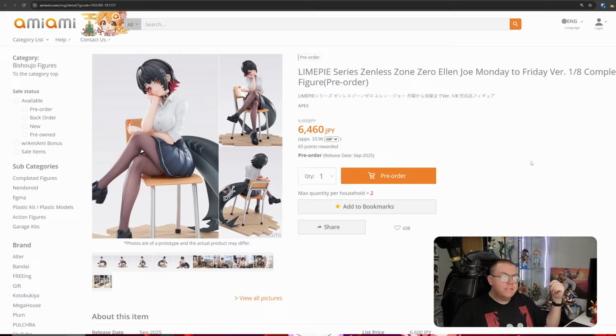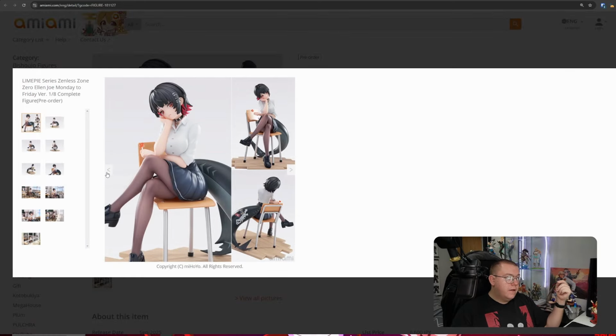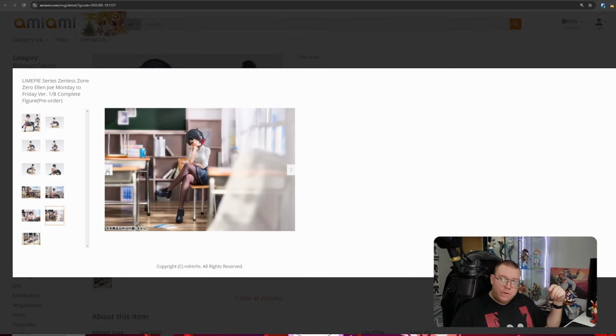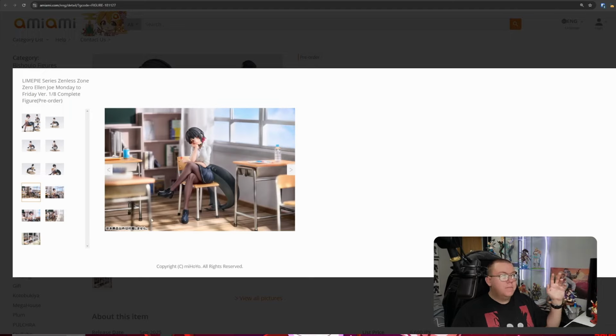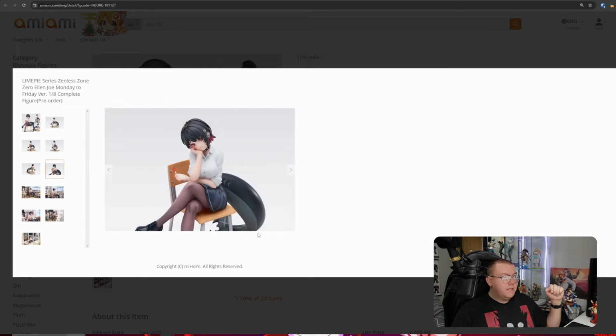And then finally to round up, we got Lime Pie series Zenless Zone 0. Ellen Joe Monday to Friday version 1/8 by Apex, 6,460 yen. So I think she's quite a popular character, if I remember correctly, from Zenless Zone. I've not played the game, so I don't know anything about this character. But yeah, I think a lot of people like this one, especially with the shark tail or the whale tail that she's got going on.